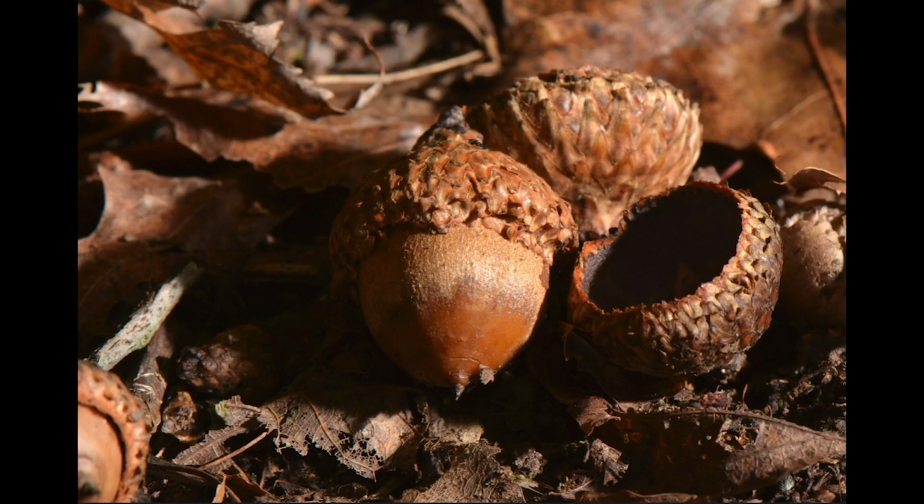Acorns are on the ground right now because they fall from the trees and they germinate in autumn. Each acorn is a tiny oak tree seed, and because they fall from the trees, the acorn itself must provide its own energy for root growth.